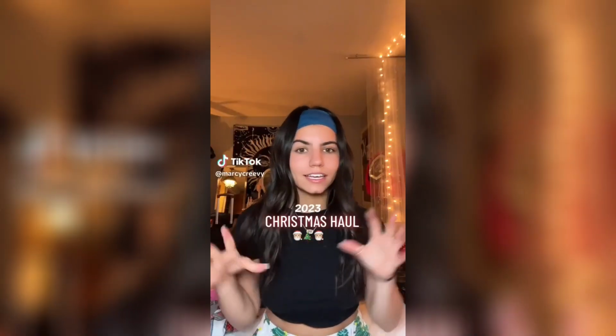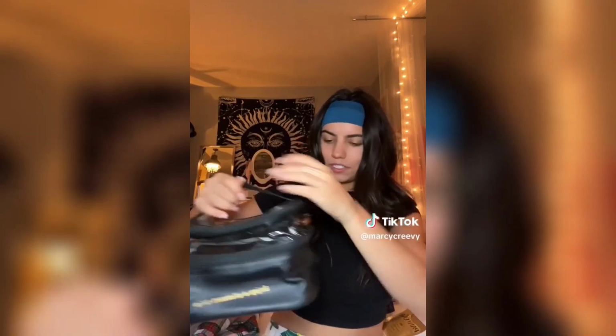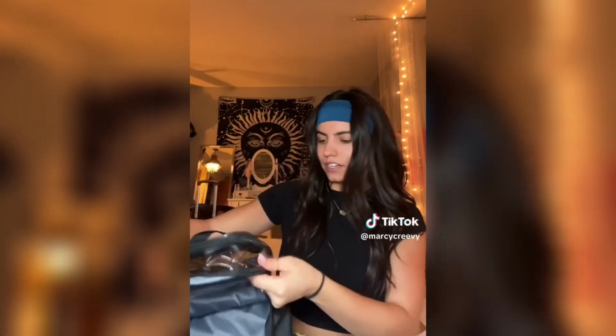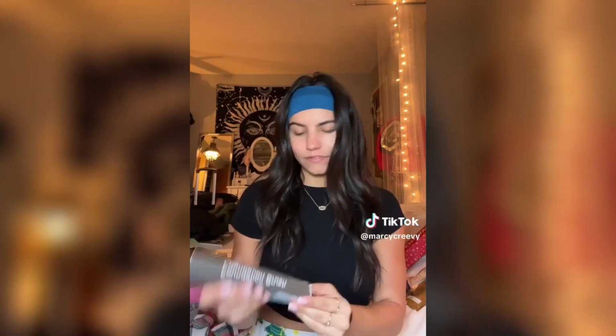Okay, you guys, here is my 2023 Christmas haul. Physicians Formula eyeshadow palette. Super cute. Got it off Amazon. Makeup bag off Amazon. It's super nice because there's so much stuff you can fit in this. All my brushes up here, and I feel like it's pretty expandable, too. This castor oil for eyelash and eyebrow growth serum. This foundation brush. This is super nice. This was also Amazon. I think it's really cute, too.